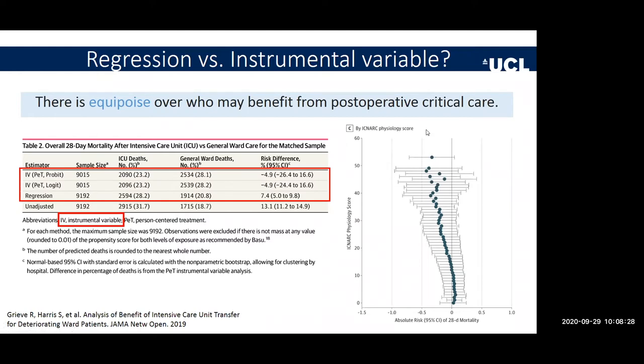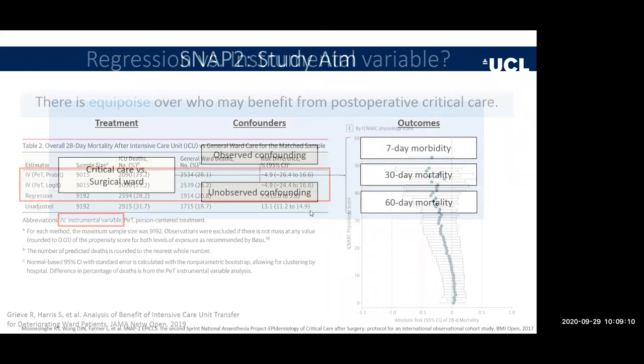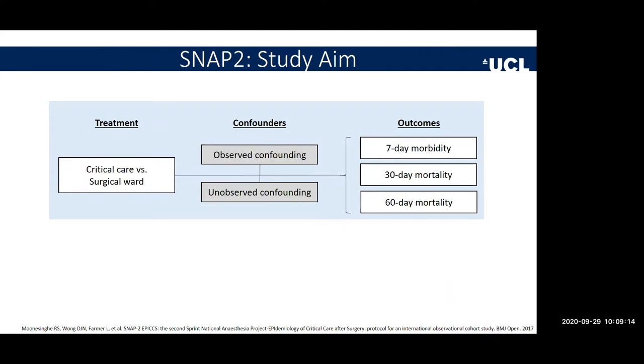In contrast, they also did subcohort analyses. They showed that certain patients are actually benefiting from ICU. For example, if they have a very severely impaired physiological status, there appears to be a benefit if they are going to the ICU. They also showed that older patients are benefiting from ICU admission after surgery. So all in all, there seems to be an equipoise in the literature. One study using logistic regression shows that ICU admission is harmful. Another study by Steve Harris shows that there appears to be a survival benefit if you're going to the ICU. So this unclear literature was basically the rationale for the SNAP2 project.